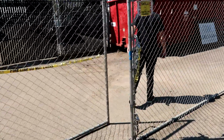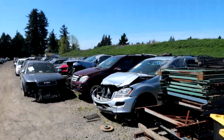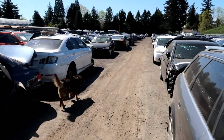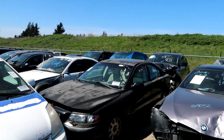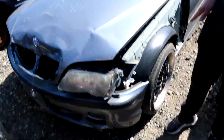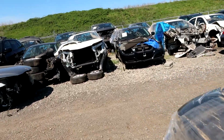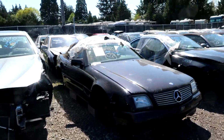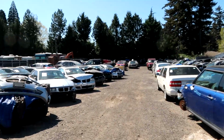Let's go find Fred. Fred is Andy's brother. Andre should be through here. German graveyard, where Andy kills the remainder of the German cars. So we need a few parts for Andre's wagon. And that's a potential, but that's a pretty filthy headlight. Let's see if we could find anything else. TT, 5 Series, a whole bunch of Mini Coopers. Gresham Auto Wrecking got everything. German cars, that is. That M3.